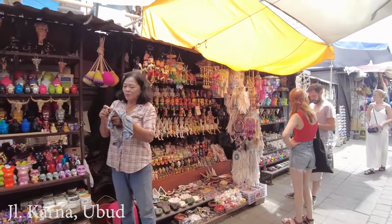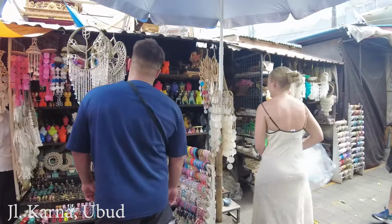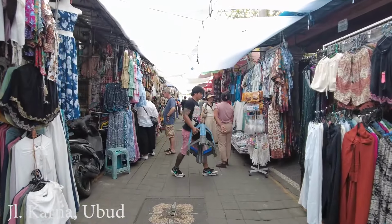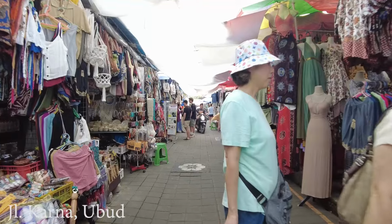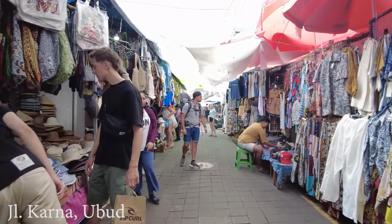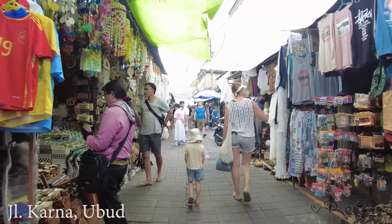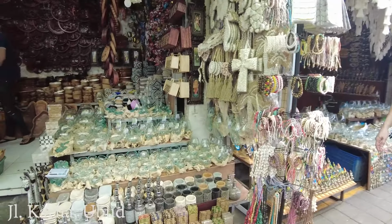Look at this, guys. A lot of handicrafts here. It is nice to come here actually because it's shaded, so you don't need to worry about getting sun while shopping. But it's confusing to choose what to buy because there are so many nice things. Wow, this is nice stuff. Yes.